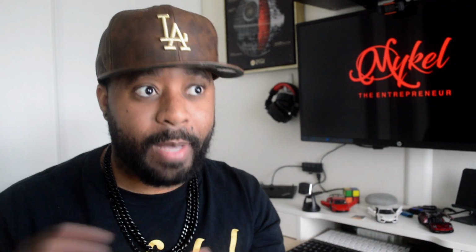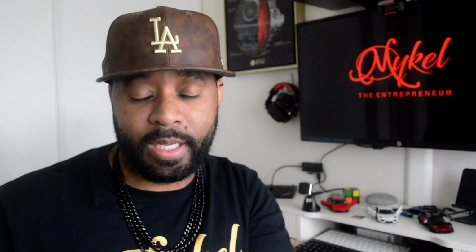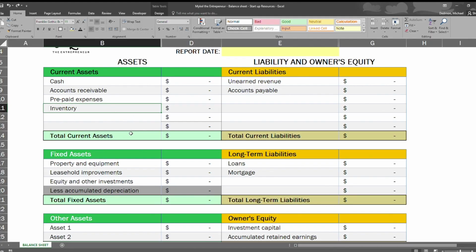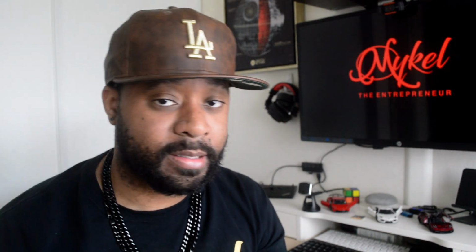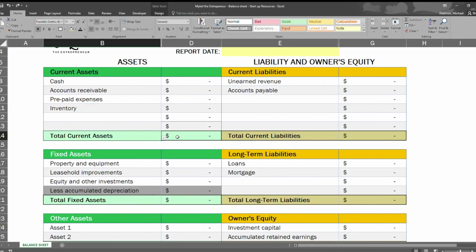The next thing is going to be prepaid costs, and that is anything that you have paid but hasn't quite gone onto your income statement. The last one is going to be inventory, and we all know inventory takes the longest to convert to cash because you have to actually sell it. So that is all of your current assets, and it'll total up right at the bottom of that.